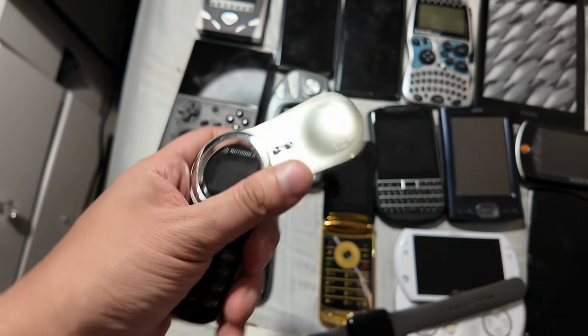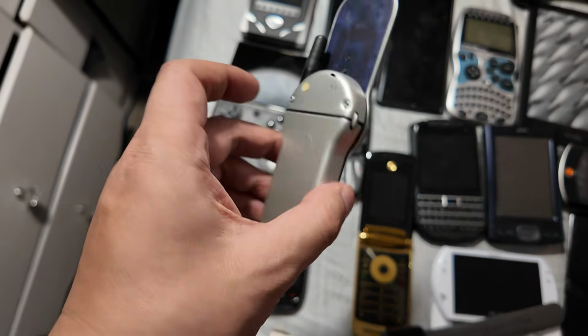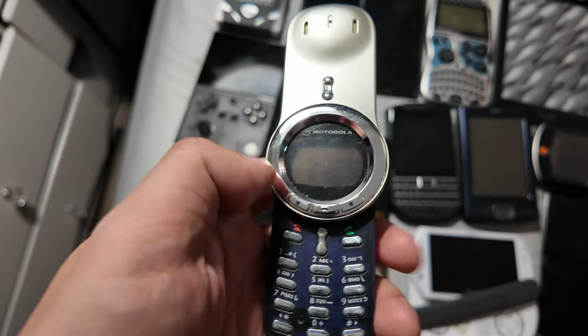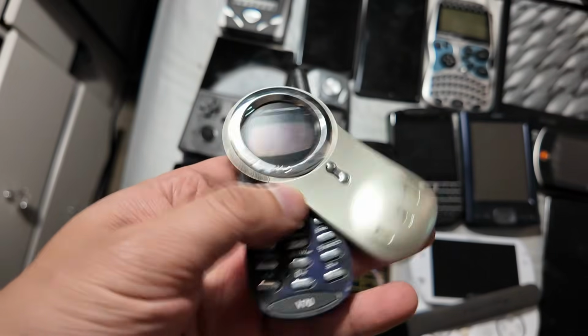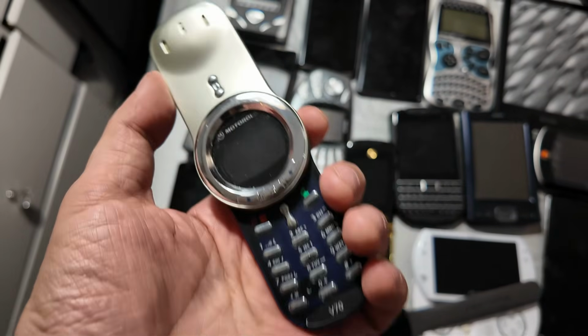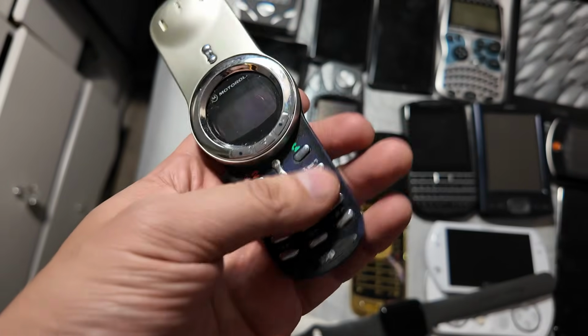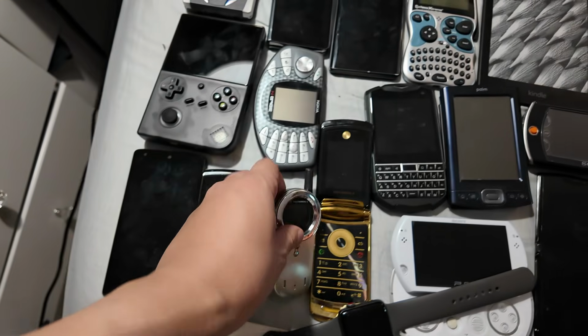Motorola V60, I think, and it's got the swivel-out cover. It's from 2002, so it's a pretty old phone here. But yeah, you got a numpad here, you got the circular kind of display, which is pretty unique. And you got this rotating cover, which Motorola would later have on their Aura. But the Aura is kind of like a luxury device. It's really hard to get. So yeah, I have the V60, which is, I guess, sort of similar to that. Anyways, pretty cool form factor.